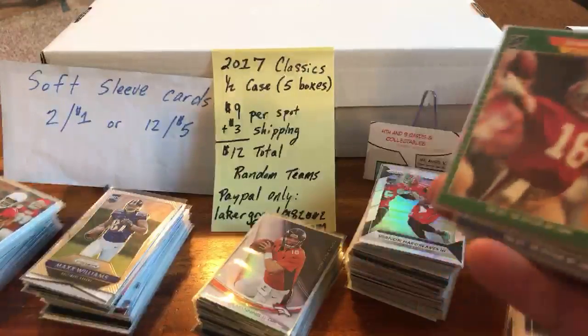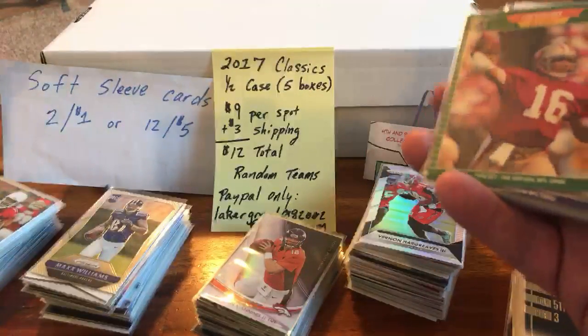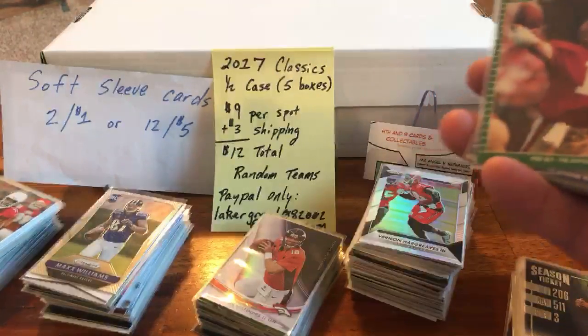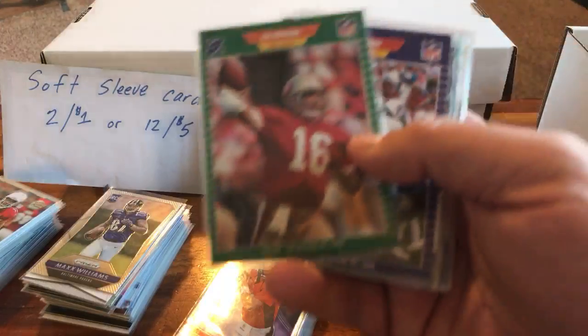All my soft sleeve cards here are two for a dollar or 12 for five, plus $3 shipping. Of course, that way I can get it shipped out to you. Laker Great 08-2002, yahoo.com.